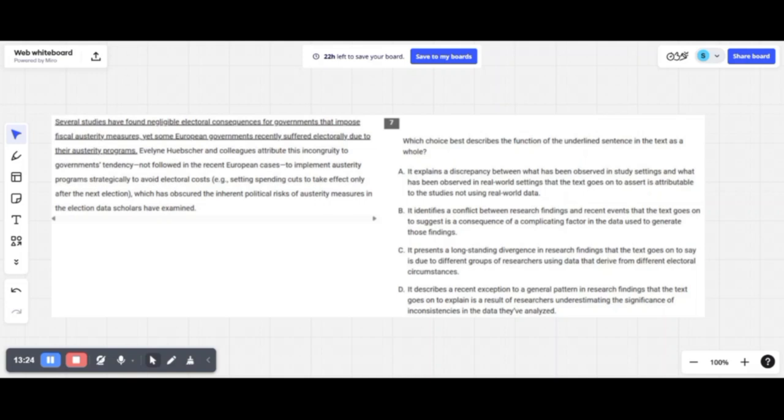And the passage goes on saying Evelyn Hubscher and colleagues attribute this incongruity, it means inconsistency, to governments' tendency, not followed in the recent European cases, to implement austerity programs strategically to avoid electoral costs, which has obscured the inherent political risks of austerity measures in the election data scholars have examined. And now she says that this inconsistency is because of the governments who sort of manipulated those austerity programs, made them seem not that expensive, but indeed they are going to pay those prices after the next elections, but they are not going to seem that expensive.